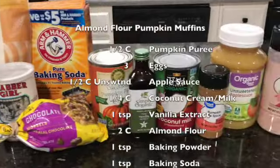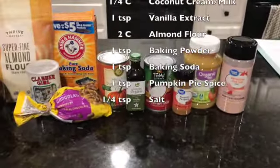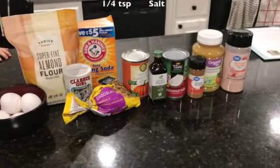These are low carb, high protein things I'm trying out. These are almond flour pumpkin muffins.